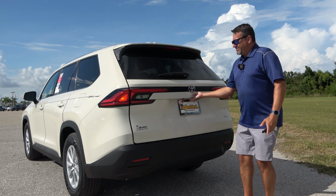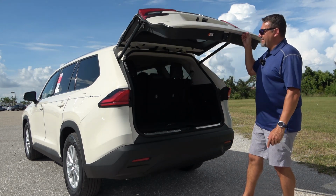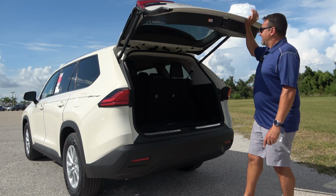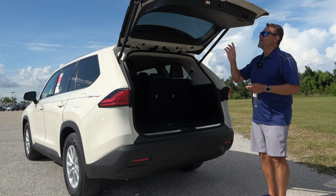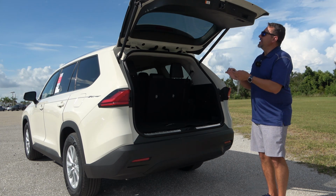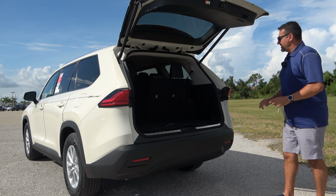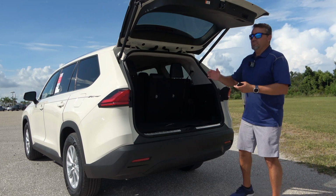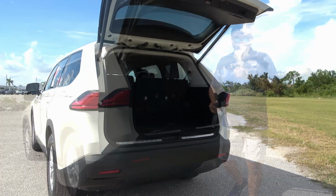However, I'm really not able to open it up unless there's a setting that's not enabled. I've tried both ways, pushing it on the actual switch and right here on my remote. So maybe there's a setting that I need to enable. But anyways, it opens nice and tall, and let's see how much room we have inside. And let's check this out.